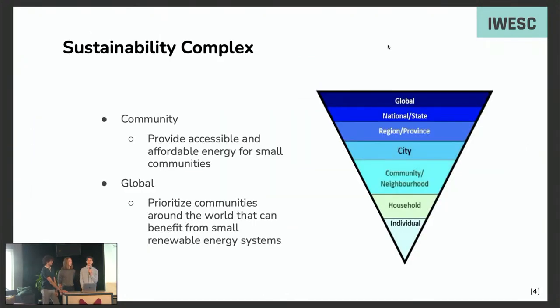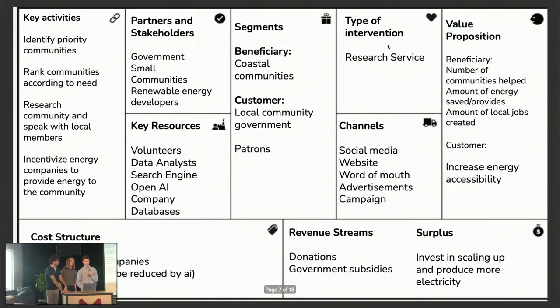So for our sustainability complex, for at least the start, we're mainly focused on the community level, which will provide accessible and affordable energy for small communities. However, as our company grows, we would also be focused on the global scale as we target communities all over the globe that are experiencing energy insecurity and provide them with renewable energy.